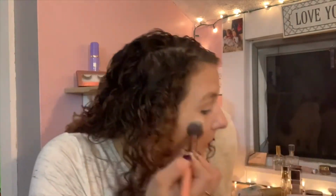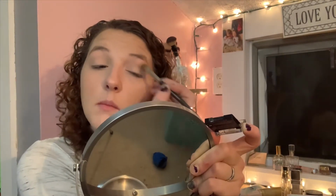I have to get a better handheld mirror. Where'd it go? Oh. I'm gonna go in with the single shade of Wet n Wild Brulee. And I'm just going to put that down as like a good base for my eyeshadow, because everything's gonna be mad today.